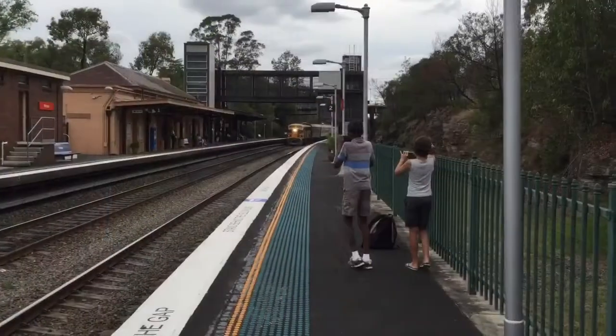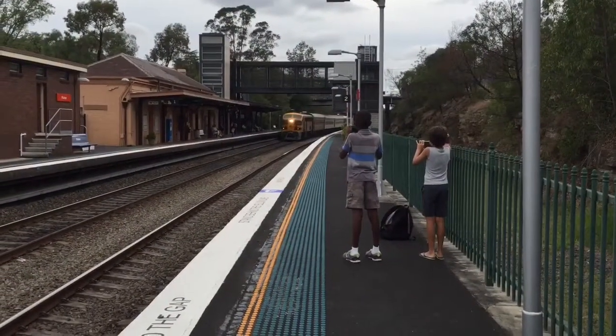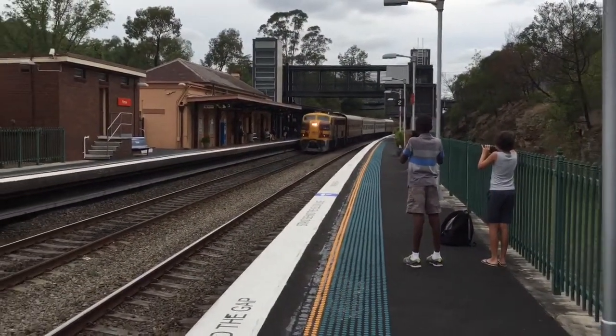We have a heritage train passing platform number 1, 4490.